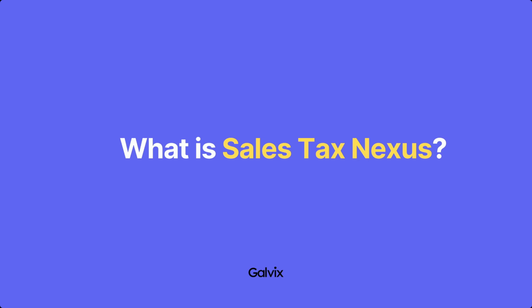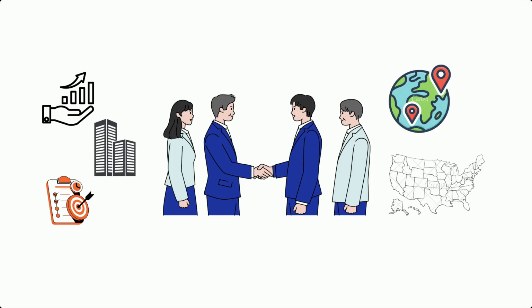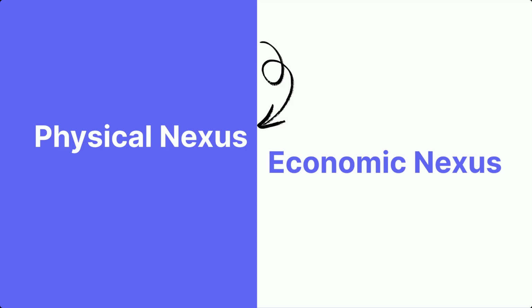Firstly, Sales Tax Nexus is, simply put, a connection between your state and your business that obligates you to start collecting sales tax from Arizona customers and remitting it to the state of Arizona. So, when do you need to have this? If you have any of these two types of nexuses: one is physical nexus, the second one is economic nexus.